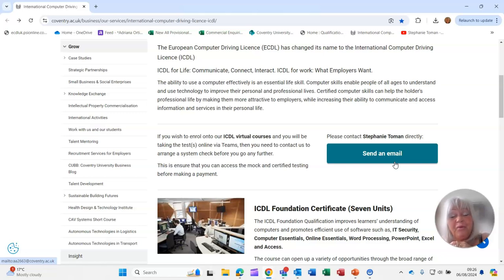One thing to be really aware of is that we don't have the tests in the MacBook, or you can't use a Chromebook either. Only a Windows system OS would do the tests. So please be aware of that. So if you've got a MacBook, and you can do the learning on it, of course, but then you may have to borrow or access a Windows device, PC or laptop, in order to do the mock test, the diagnostic test, which is your pre-test, and the test itself.